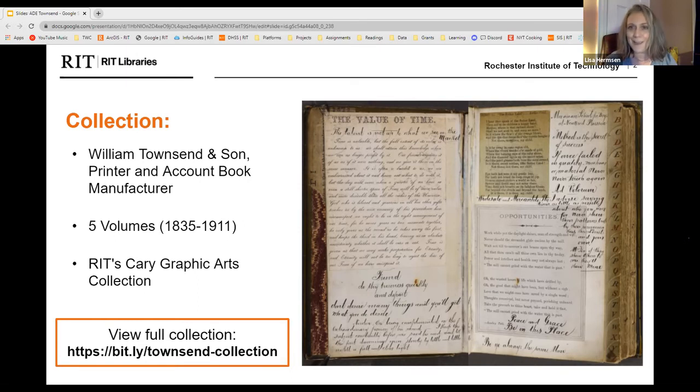Our curator at Cary Library at RIT has talked about the importance of the digital preservation and presentation of the Townsend and Son archive. It suggests that those will contribute to a more realistic understanding of practices in the book trade in the 19th century and will be a rich source of cultural ideas and practices beyond book history.